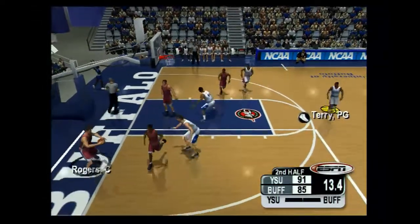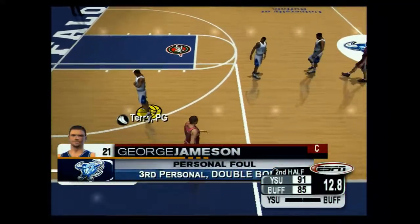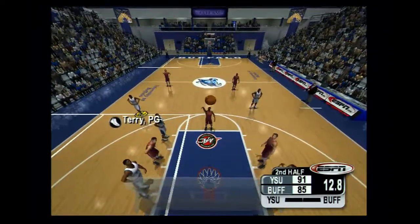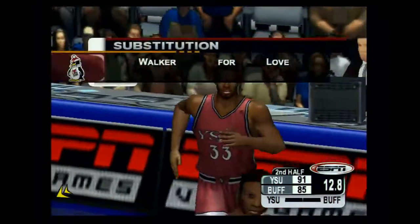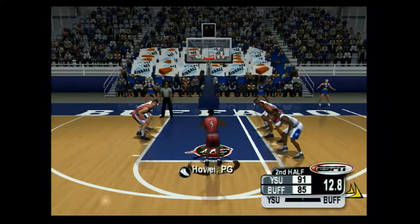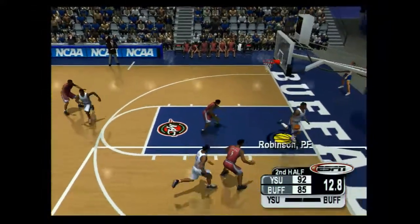Robinson. Jamison will wrap him up. He's just picked up his third foul so far. The double bonus is in effect, so we go to the line for the deuce. He can't get the first. On the court, Dixon spent quite a bit of time on the bench, now coming back in. He does nail the second free throw.